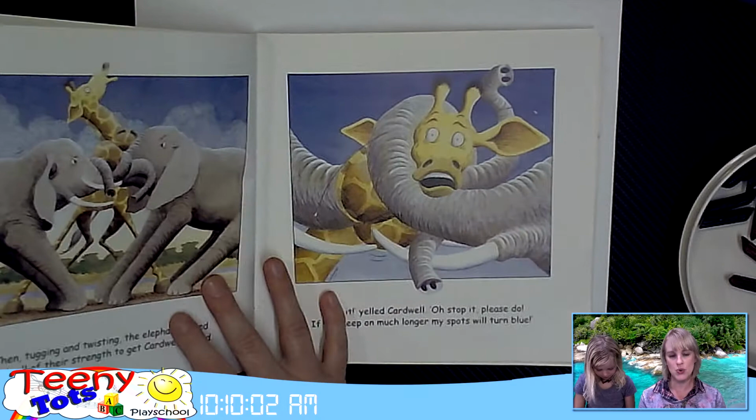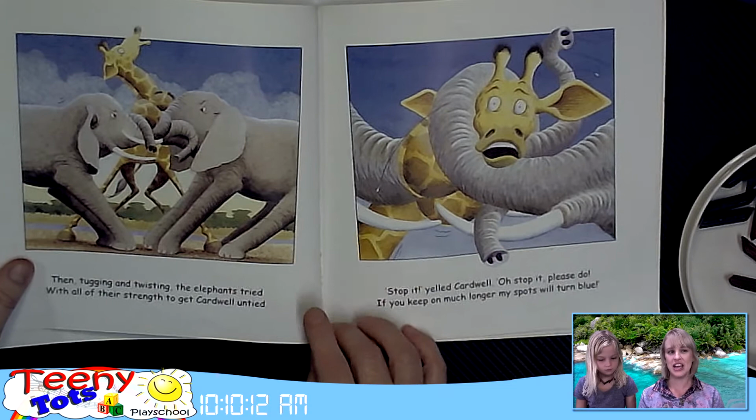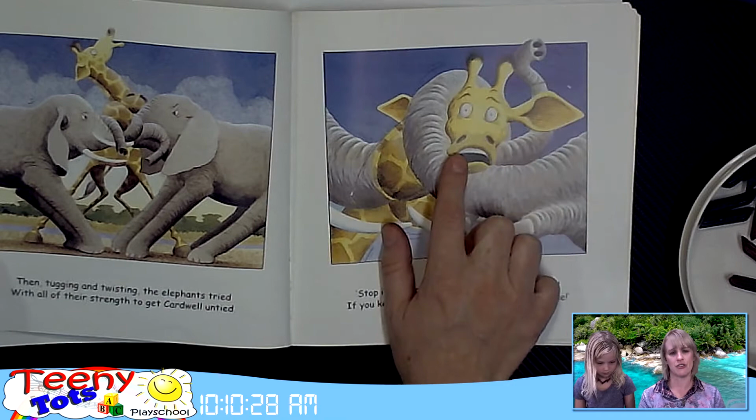Oh, dearie me. Then, tugging and twisting, the elephant tried with all of his strength to get Cardwell untied. Look, the elephants are so strong, they're trying to pull him and trying to get the knot undone. "Stop it," yelled Cardwell. "Oh, stop it, please do. If you keep on much longer, my spots will turn blue." Oh, look at him, he's not very happy. I think they're pulling a little bit too tight.